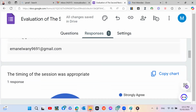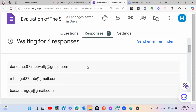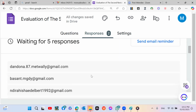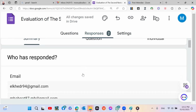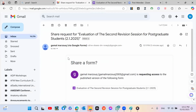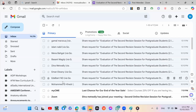And I wonder why there are only 7 students. Where are the remaining 3 students? You don't want to participate or what? Or they are not in the meeting. They are just pictures and names. They are not actually there. Doctor, I only need access to enter. Access. Well, I can give you access, Dr. Gamal. Okay, Dr. Gamal, go ahead. So there are 2 more missing. 2 more students who are missing.